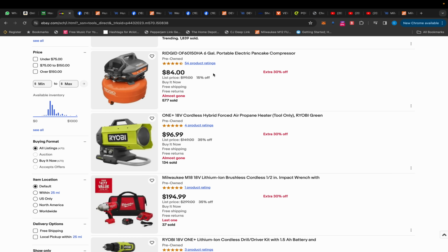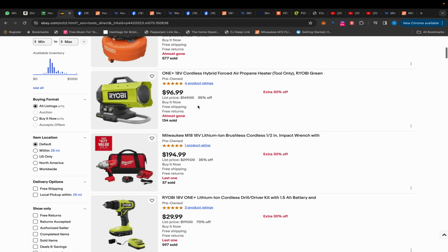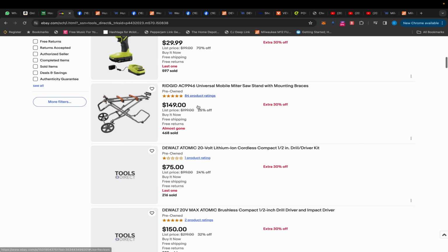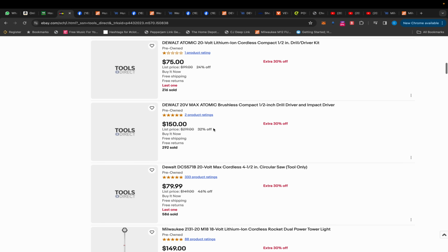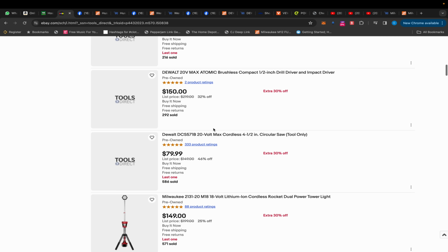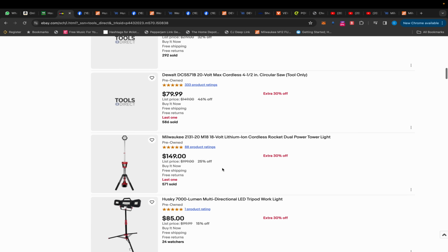Now, we have this pancake compressor. It's going to be, what, $50-something dollars. This Ryobi propane heater, I have this. I haven't used it yet, but I heard it works great. Again, another $60-something dollars here. So every price you see is going to be an additional 30% off. The DeWALT stuff does not have pictures. You'll have to copy and paste the model number. They will have the model number in the listing to see exactly what it is.